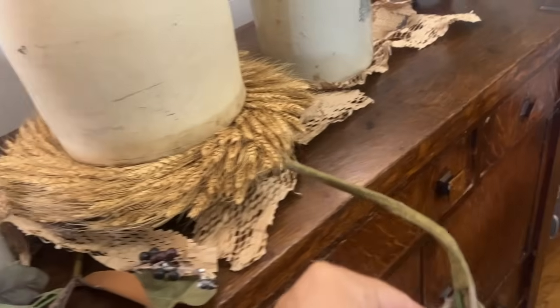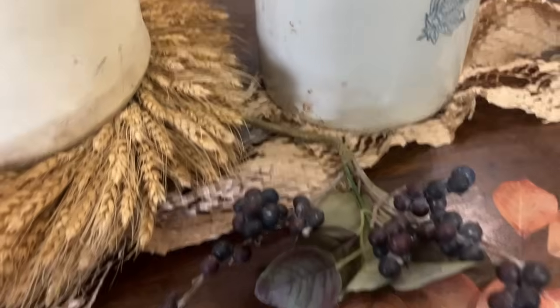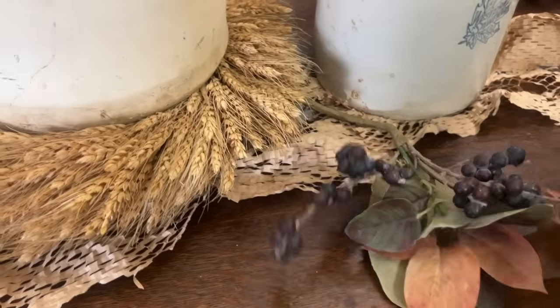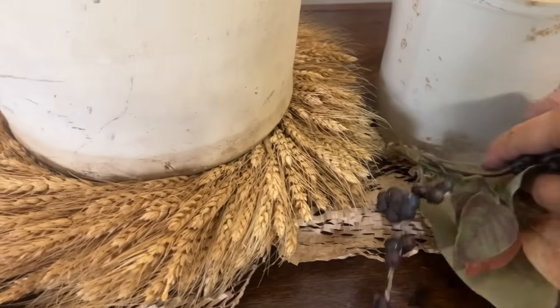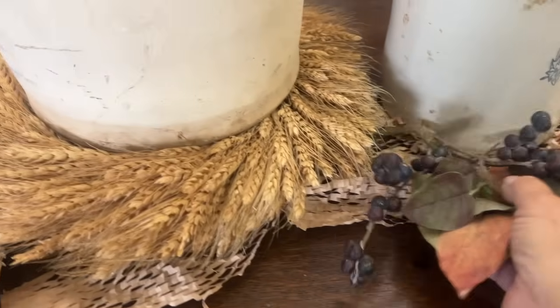And so I'm just going to layer these leaves around. The reason I like these is because they do have the green leaves mixed in with some of these orange ones. And I think that's really going to pull this look I'm trying to create all together.